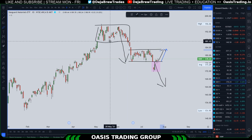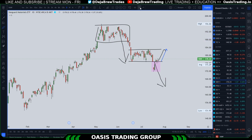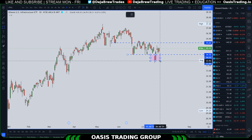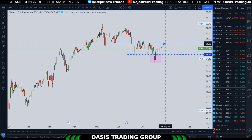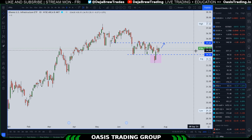And then if we can break above that, then we're paying attention to this previous range. We could get back to that like 190 area. Okay, so watch out for that. Infrastructure, basically the same thing. This became a deviation, and now we are back into the range. So very likely you will go to the range high. And then if we can break the range high, we should be looking for those upper levels around 37.